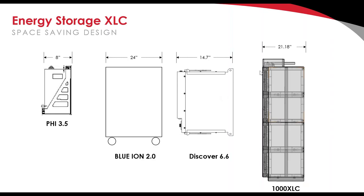Here's another example using Blue Ion, Simplify, and Discover. 21.1 inches versus 14 for Discover, 24 inches for the Blue Ion, and 8 inches for the Simplify.